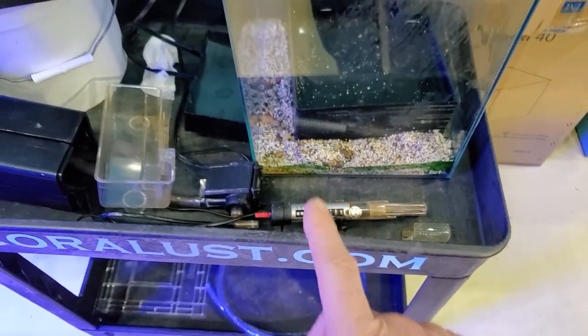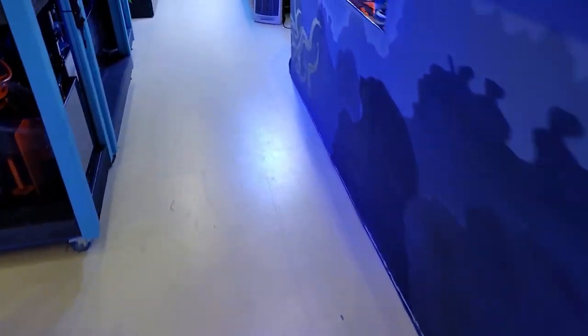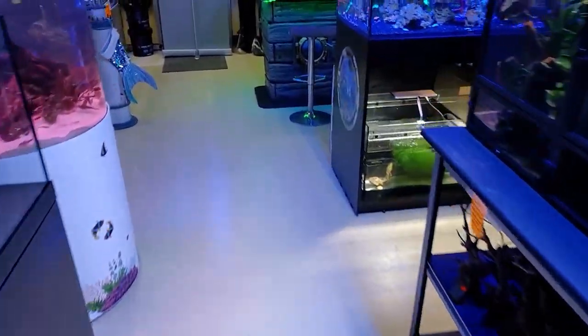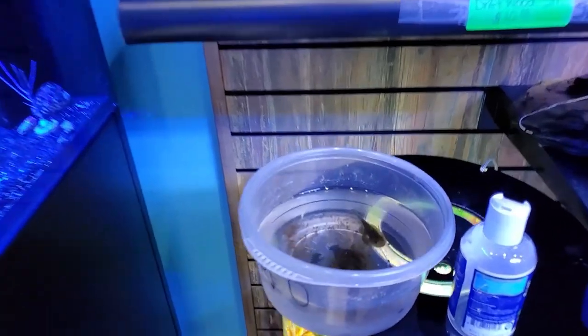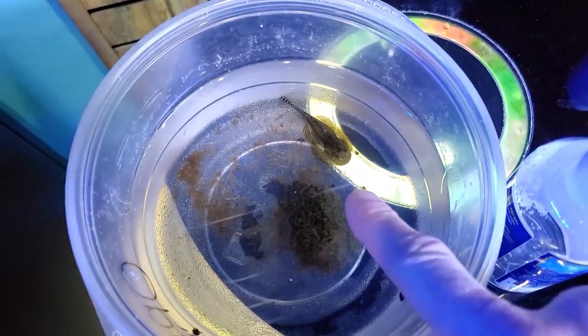broken, and I didn't know it, and I also didn't know that there was a fish in there. Right next to the broken heater, when I looked in there and I saw something moving, I was already frustrated enough that I saw the glass in there, but this guy was in the bottom. Unbelievable, he survived.